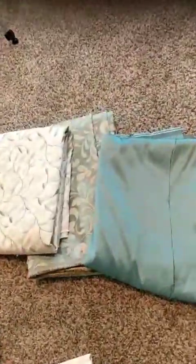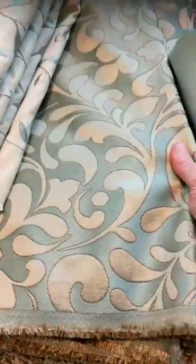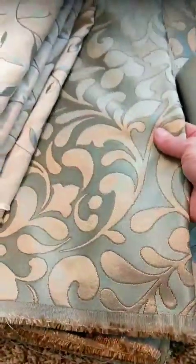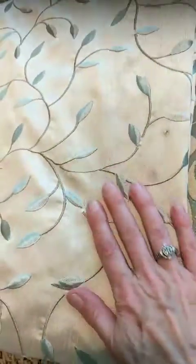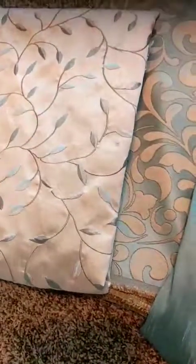Over here, I found this really pretty aqua and cream brocade that I thought would be really nice for a Renaissance or Elizabethan or maybe a medieval dress. It could go Georgian. I don't see it Victorian in these pale colors, but coincidentally, here is an embroidered silk. This is 100% silk. And look, it's basically the same colors. So these two could possibly be combined. I'm not sure. And then I found a solid silk in, again, the same shade. So these three are very complementary. These are really beautiful.